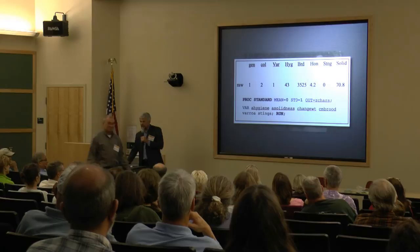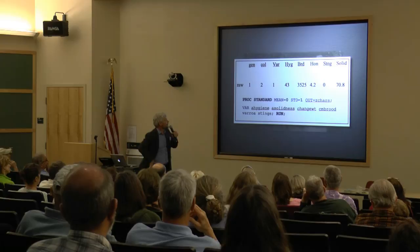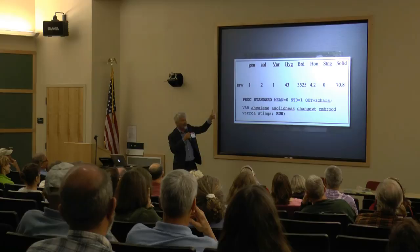This is the part where people lose it when it comes to selection. What I'm showing you here is a real, authentic line of data from our data set. What you see is a generation one, colony two. The Varroa mites, there was one mite. That's pretty good. If I were going for mites, I'd say, yeah, that's great. Hygienic behavior was 43%. Well, that's not so good. I don't really like that.